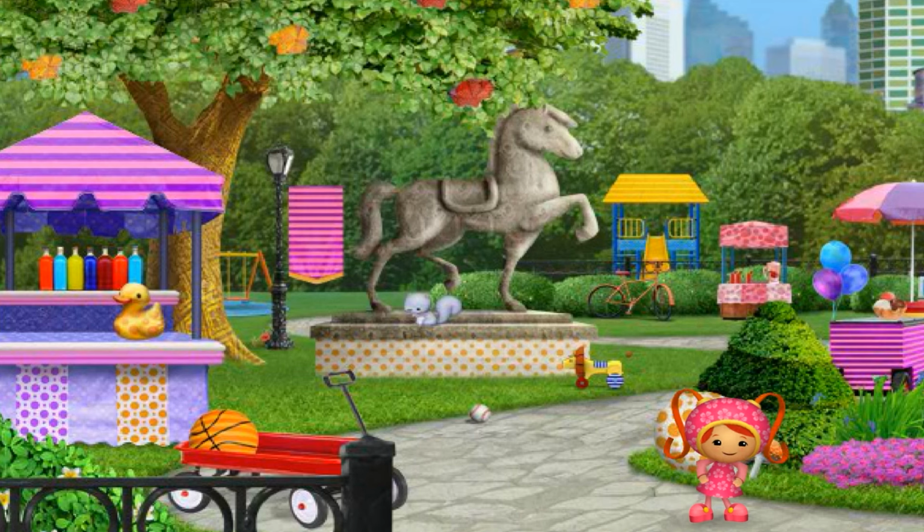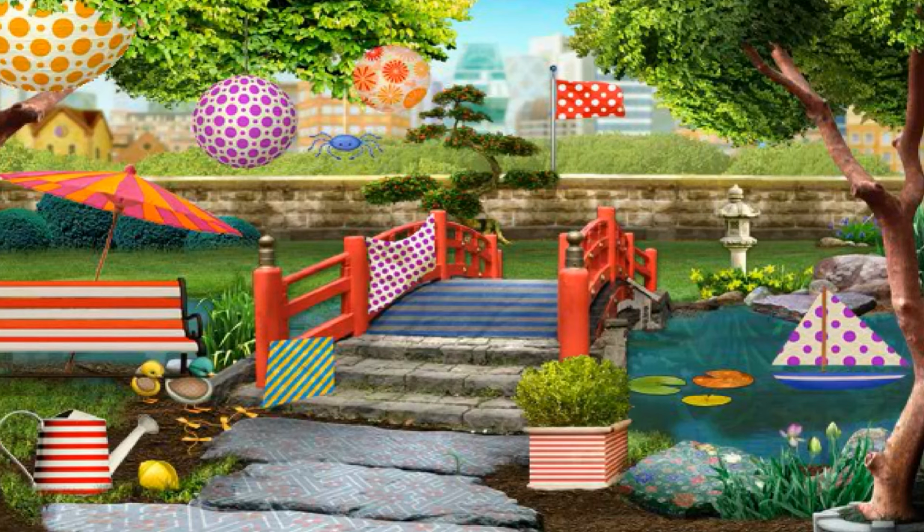Let's play again. I'll go hide. Here's your first clue. I'm hiding somewhere with purple polka dots. Click to find me. Keep looking. I'm hiding. I'm over here. You got it. Here I am. Let's play again. I'll go hide.